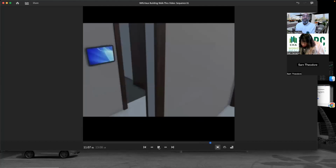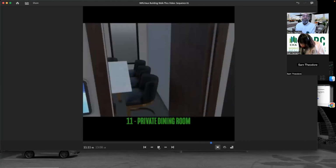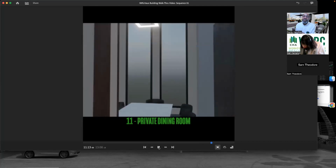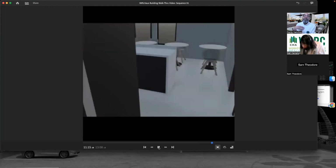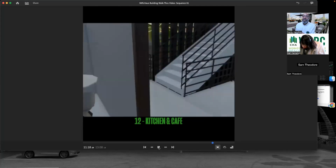There's also a private kitchen area for journalists and content creators who might want to have a private dinner with their clients or something. This is a private dinner area. And there's also a kitchen and a cafe in addition to the private dining space.